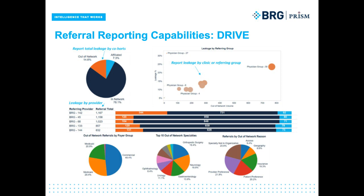And it allows you to then understand, of course, as high level and general as you want to look, a summary of what's going in network and out of network, but then starting to drill down by clinic or referring group and understanding, okay, now when I break it down by office, in what markets do I have the most leakage, and is it because I need to add certain specialties there, or is it because a certain payer isn't prevalent that I need to put together a relationship with, and what are the reasons? And then you can, again, drill deeper and look at individual referring providers and understand each one of their referring patterns, and take away valuable insights that you can then go out and have conversations with. So, what are your top out-of-network reason codes?